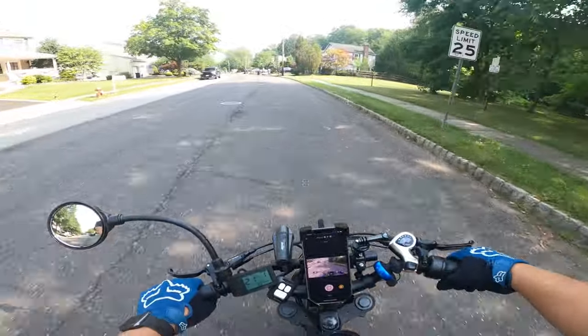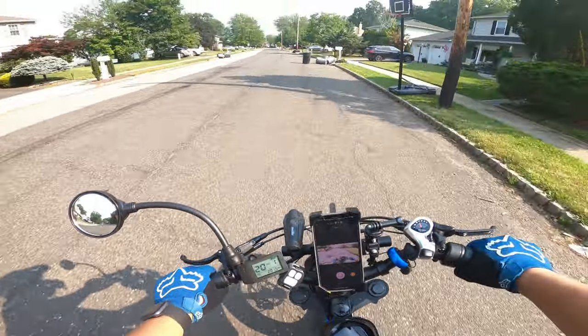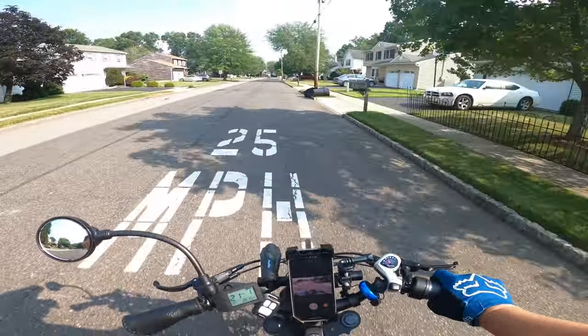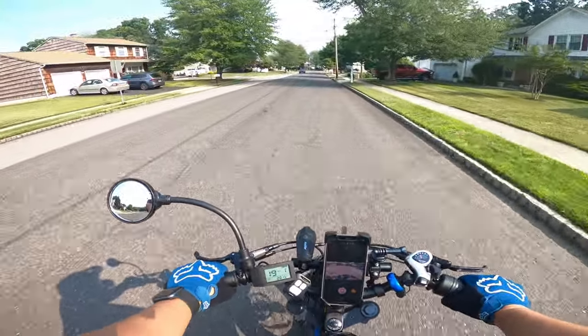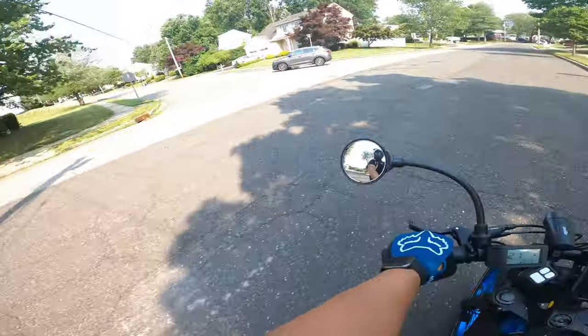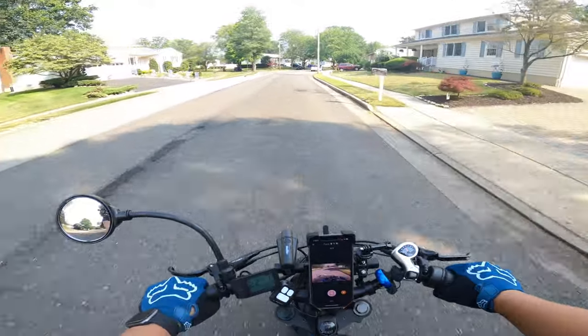And it's hot today. It's like 90 degrees plus. Feels a little humid. So if I'm commuting a certain distance a little further, I prefer to take the xclass just so I can throttle. I don't have to pedal.